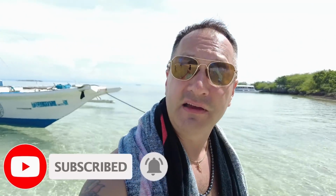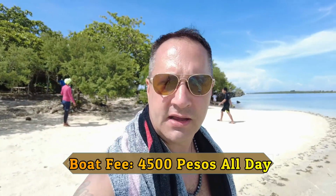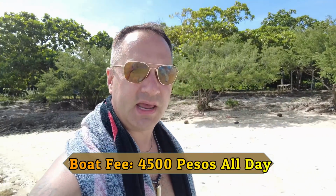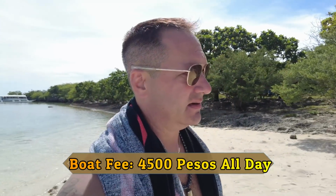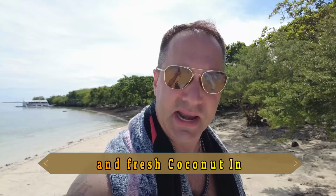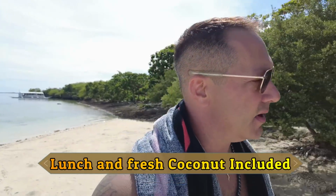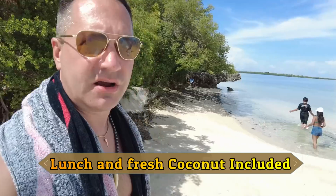Okay, guys, this is the last island of the day. This is called a virgin island, meaning nobody lives on the island. People visit the island. You can see our boat in the background. And here's the island. And this will wrap up the day. This is island number 3. It's been a blast. You know, we've been snorkeling and swimming. We did the banana boat. And now we are just hanging out on this little private beach here.